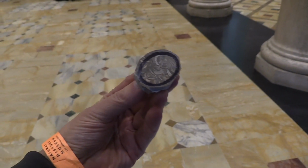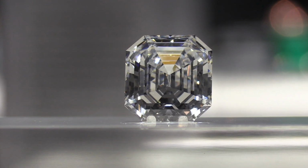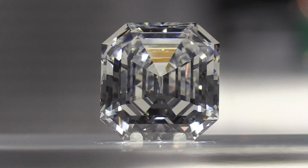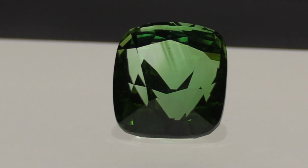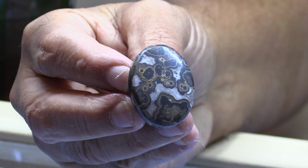But this process of gem cutting and gem polishing is the same process that a diamond cutter would use to polish a diamond or a ruby or a tourmaline. It's a very similar process of finding the right parts of the stone to really enhance, to bring out the color, and then polishing it so that everybody can see it with clarity.